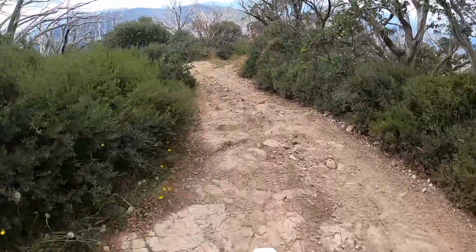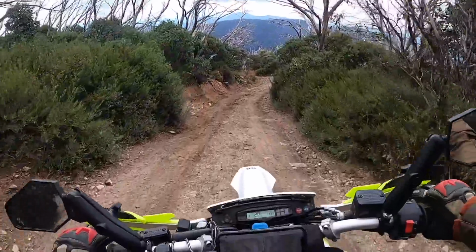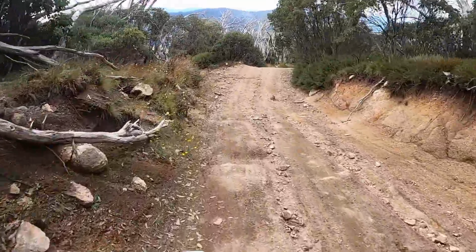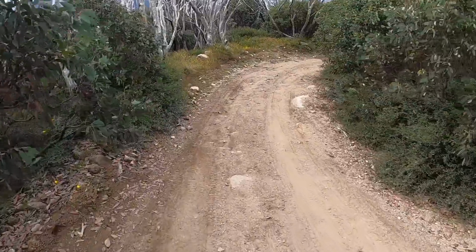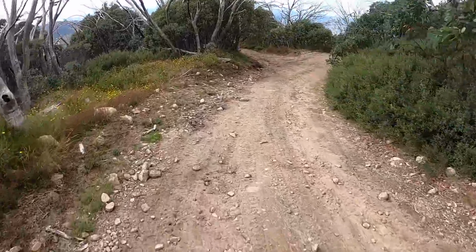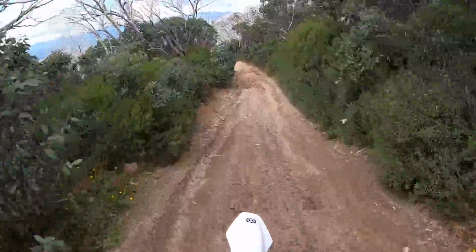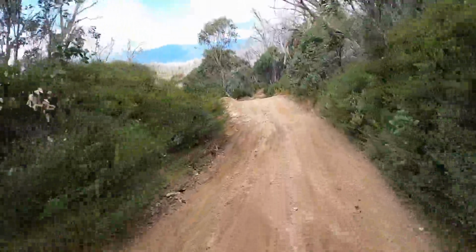This is rocky, which is good. Brought the F800 up this way, the GS. Yeah, it's a great track. One of my favourite tracks, this one, Clear Hills track. It is views all around.